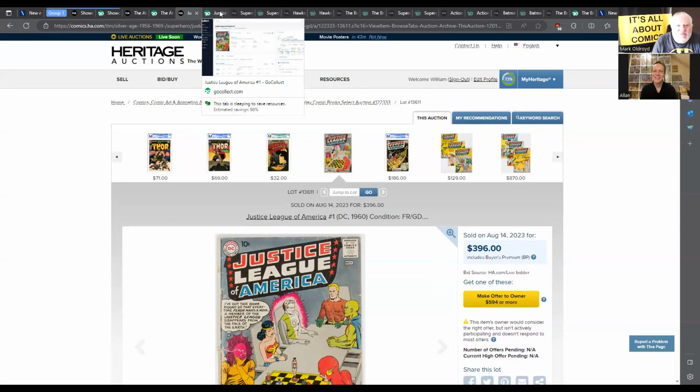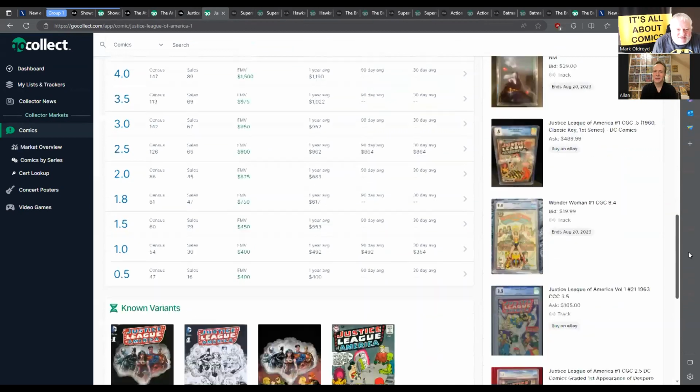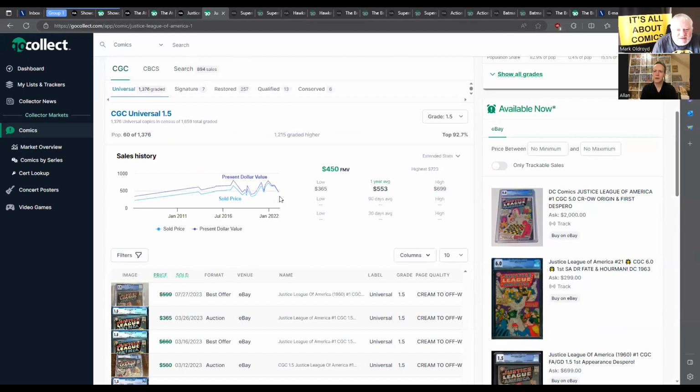So a 1.5 went for 300, nearly $400. Let's have a look. Are we saying 1.0 or 1.5? 1.5, because it's a fair good comic. It's down in price again, down from that. It's not slabbed though, so you still add $50 to the cost, basically. That's what I always do. So 400 plus 50 is 450. It's about where the last price was, but it's down again from a peak.